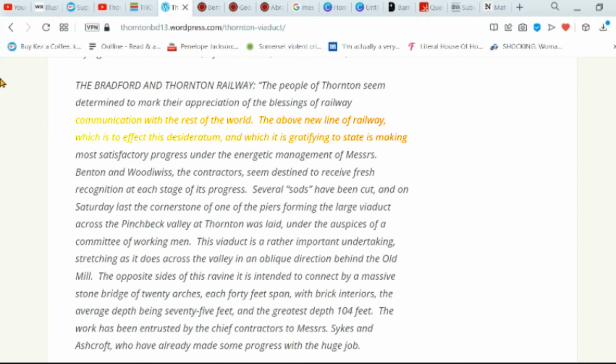And which it is gratifying to state is making more satisfactory progress under the energetic management of Messrs. Benton and Woodwise, the contractors, seem destined to receive fresh recognition at each stage of its progress. Several sods have been cut, and on Saturday, the cornerstone of one of the piers forming the large viaduct across the Pinchbeck Valley at Thornton was laid, under the auspices of a committee of working men. This viaduct is a rather important undertaking, stretching as it does across the valley in an oblique direction behind the old mill.